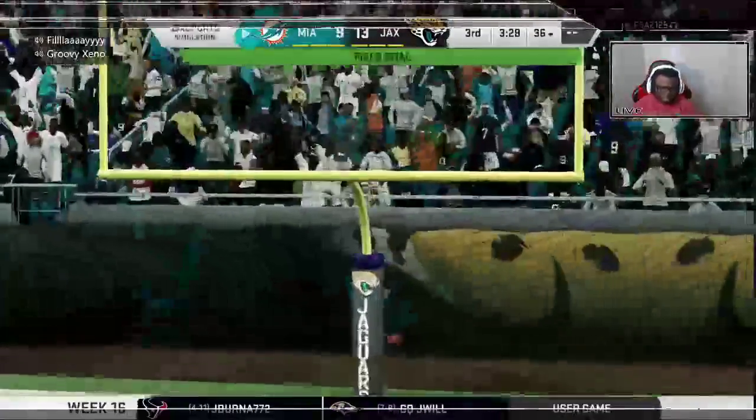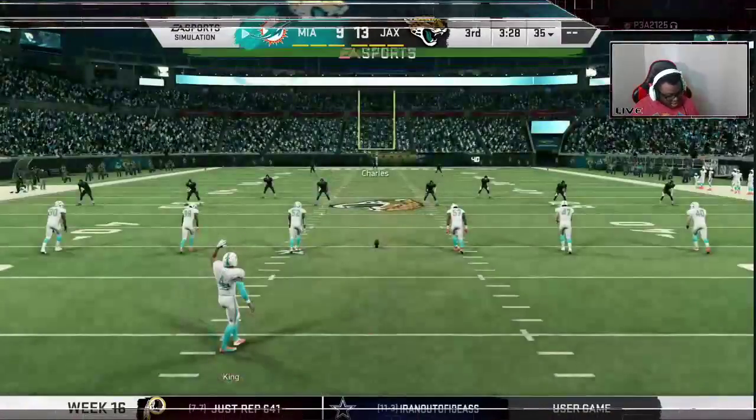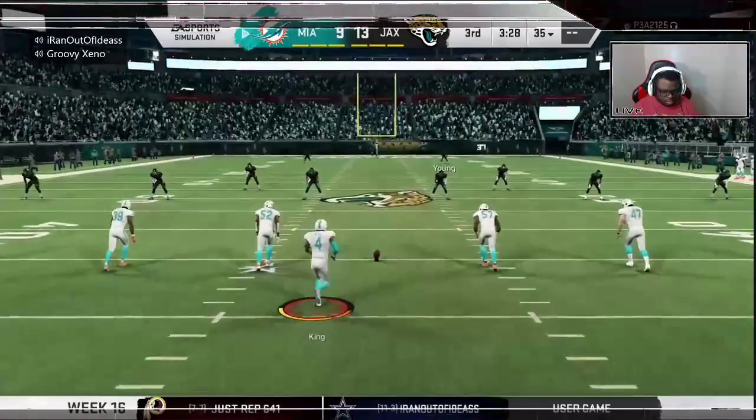And his kick is good. And high fives for that one as that drive ends in 3. A decent drive there to start the 3rd quarter. They only salvaged 3 out.